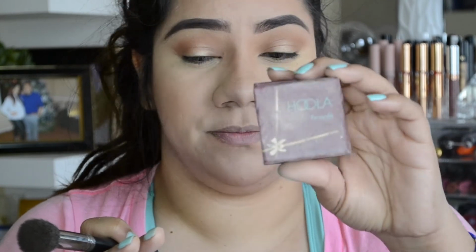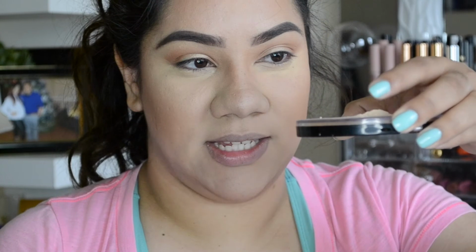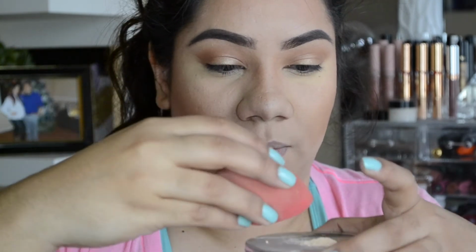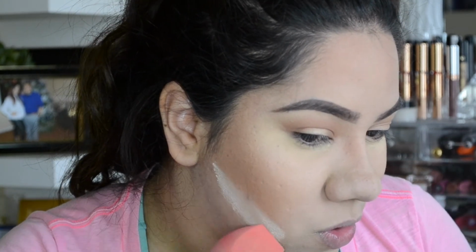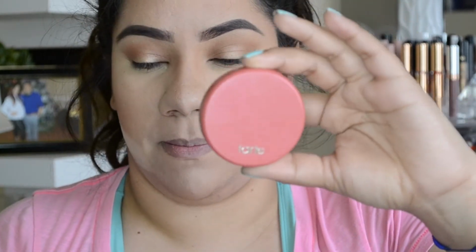Now I will be using a darker shade, the Benefit bronzer. This is the Makeup Revolution powder that I had used earlier. So I used the same lined side of the sponge, and I tap it with that powder. And I use this to sharpen it, to make it look a bit cleaner. For blush, we'll be using the Tarte in the shade Blissful.